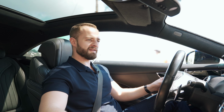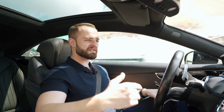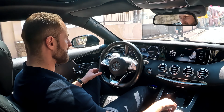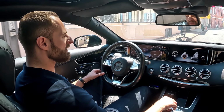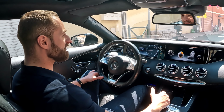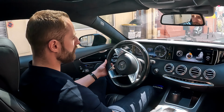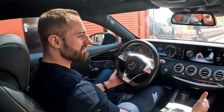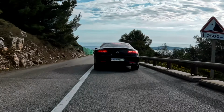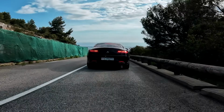So as you can see, this is very intuitive, and the car is almost 10 years old, and it's really surprising because I'm sitting in cars sometimes that I really think are good, etc. But then this 10-year-old S Coupe comes by and just destroys every single one of them. And let me tell you, this is one of the most comfortable cars you will ever sit in your entire life.